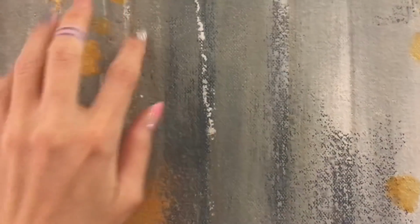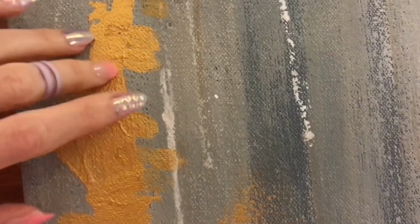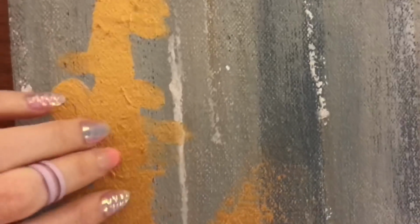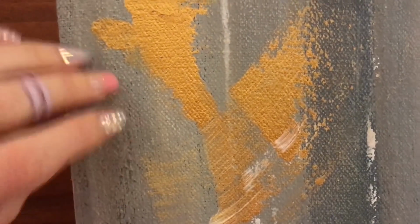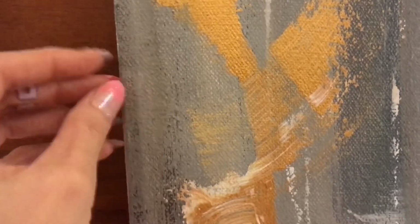See, look at the depth of that gold there. Yeah, it's just like someone did these paintings and they purchased them and put them in their Airbnb. I love it.